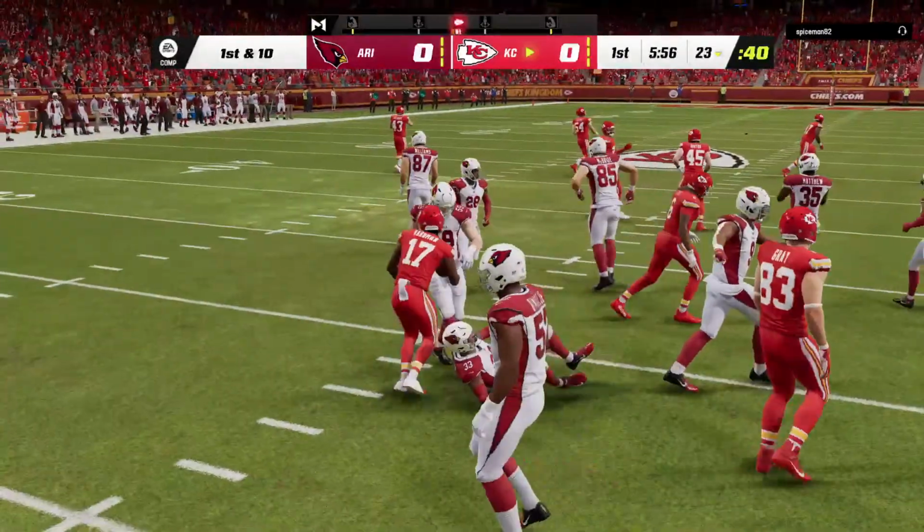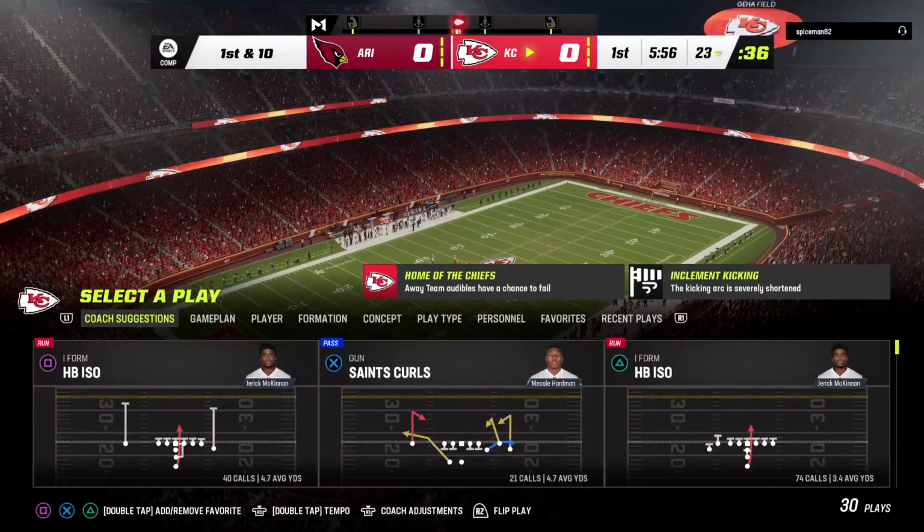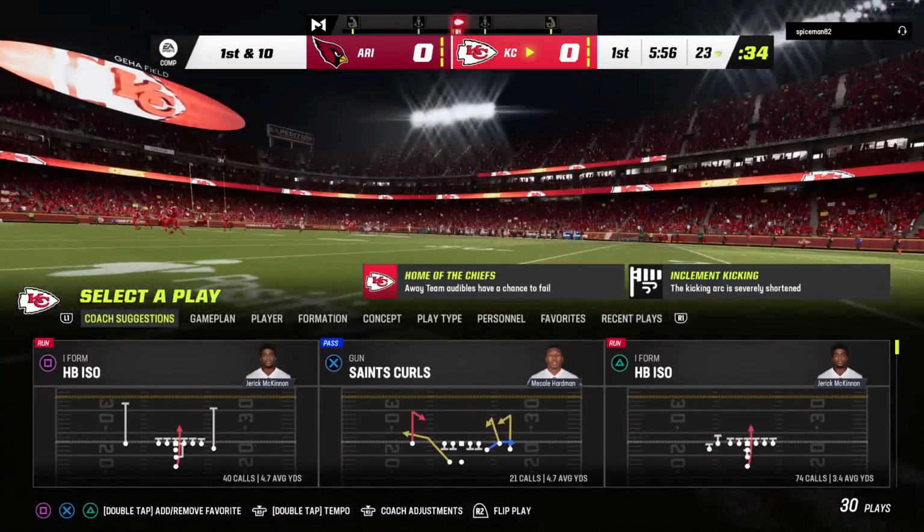Get this across the 20, but not much further as he's dropped at the 23-yard line. At their own 23-yard line.